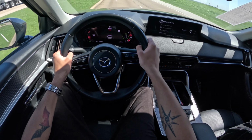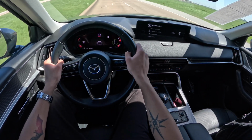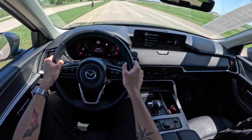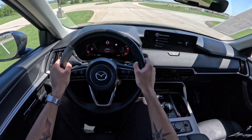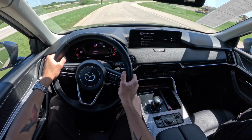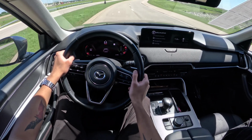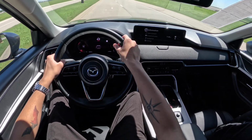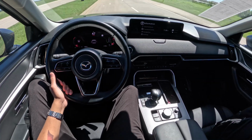Engine sounds great, and the shifting is very smooth. Responsive transmission. Yeah, the engine has a very nice hum to it. It sounds very nice. Typical of an inline six, they sound great. It's like a BMW inline six. Yeah, Mazda killed it with this car.